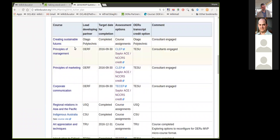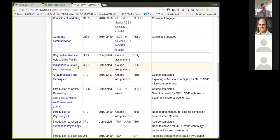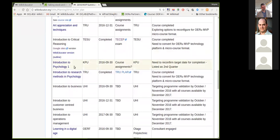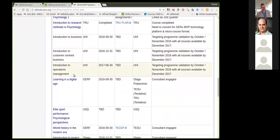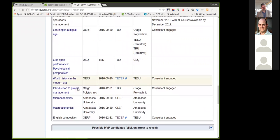The courses are: Creating Sustainable Futures, Principles of Management, Principles of Marketing, Corporate Communication, Regional Relations in Asia and the Pacific, Indigenous Australia, Art Appreciation and Techniques, Introduction to Critical Reasoning, Introduction to Psych 1, Introduction to Research Methods in Psychology, Introduction to Business, Introduction to Customer-Centered Business, Introduction to Operations Management, Learning in the Digital Age, and Elite Sport Performance. We're not sure what the status of that is yet. Then World History in the Modern Era, Introduction to Project Management, Microeconomics, Macroeconomics, and Research Composition. So that's the full list of courses we are targeting for MVP.